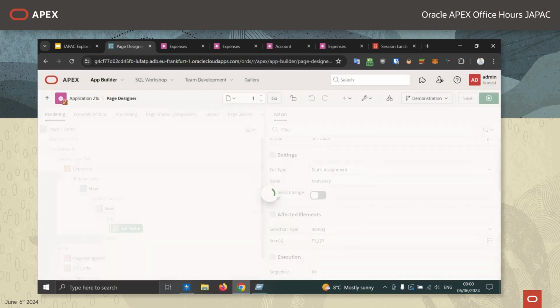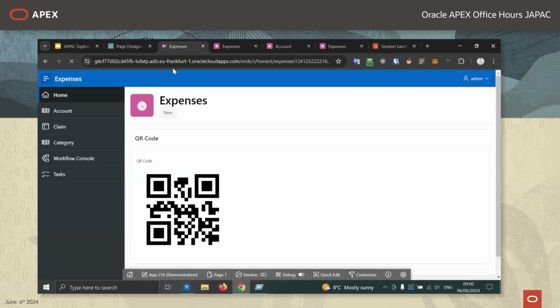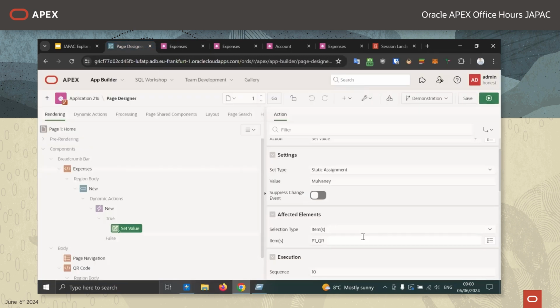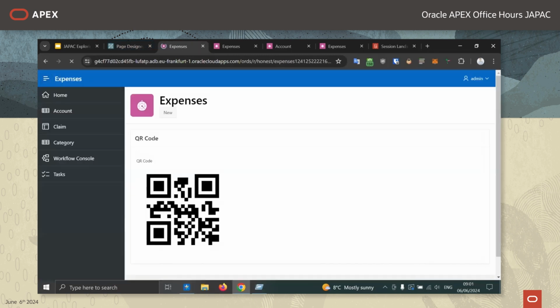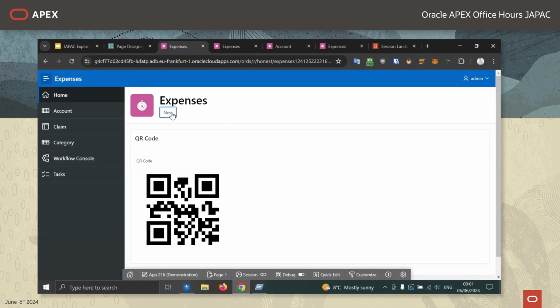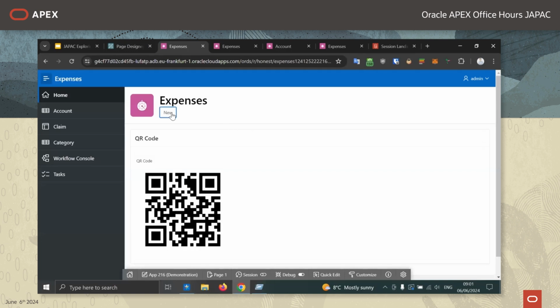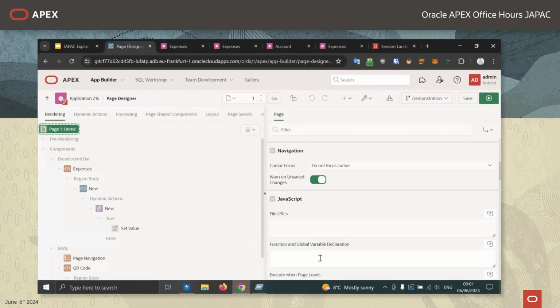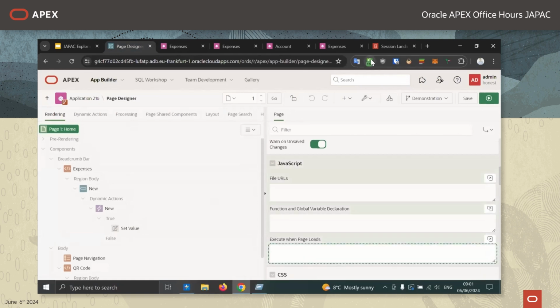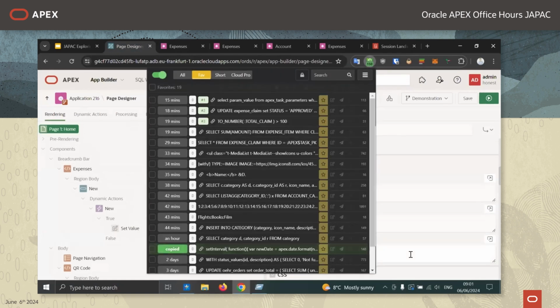So I run the code, it uses the default value, it's Matt. I hit the turn that off. Okay, let's try again. So it's Matt, I press new, and it's changed to Mulvaney. And you can scan that, and you can set it through computations, you can set it through dynamic actions, and you can also set it through JavaScript as well. So in JavaScript, how about this?